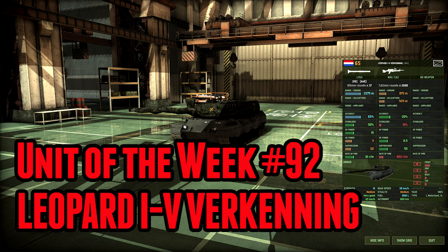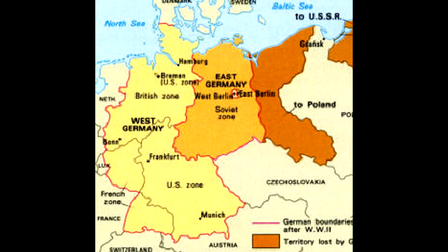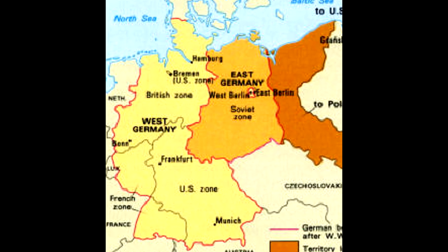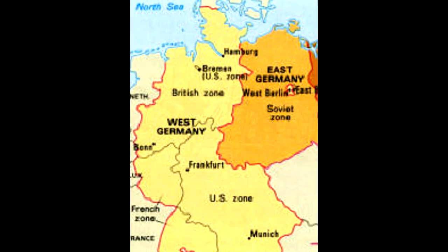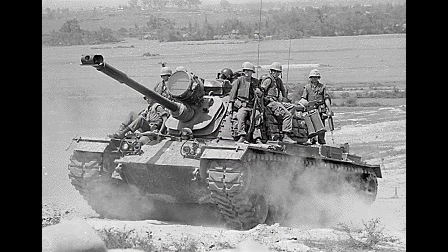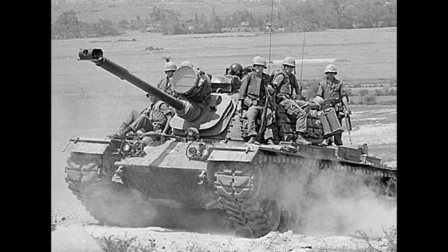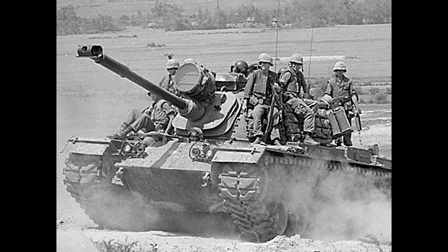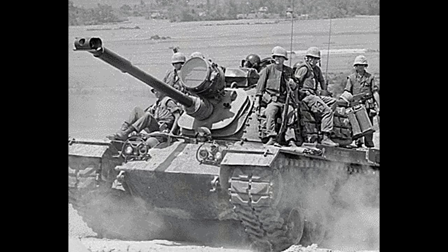And today we're taking a look at the LEOPARD I-V VERKENNING reconnaissance tank for the Netherlands. So, during the 50s and 60s in West Germany, they needed to develop a newer and advanced main battle tank, as the tanks they were using were the M48 and M47 Patton tanks, which were developed in the late 40s and were pretty out of date by the 60s. So they got to work on developing a new tank.